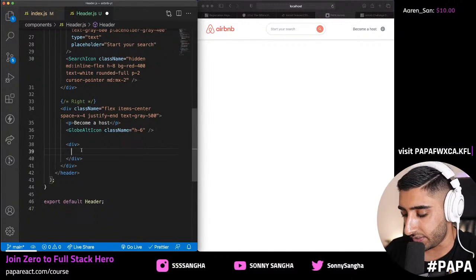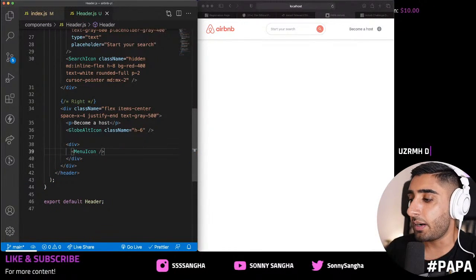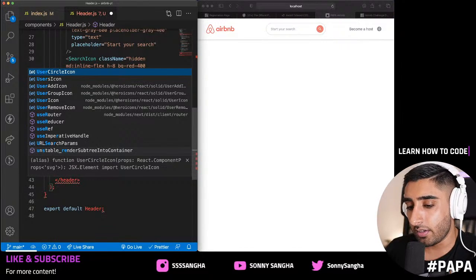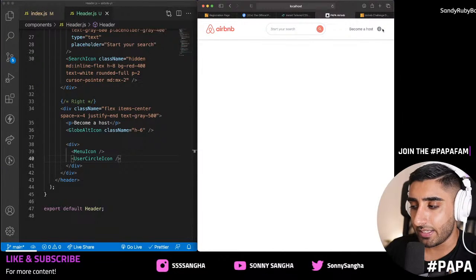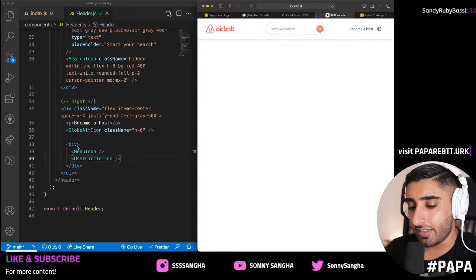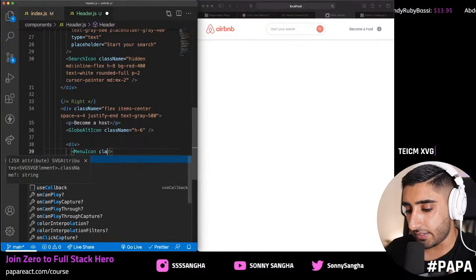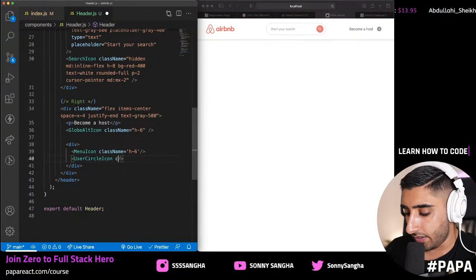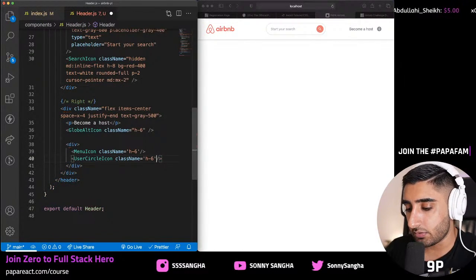We're going to add a menu icon inside this little div, self-closing. And we're also going to add in a user circle icon. Okay, now you're probably wondering, you added it and I saw something move, but there's nothing there. It doesn't work. That's because we need to give it some styling, right? So over here, I need to say it's a class name with a height of 6. Okay, and here I'll say it's a class name of a height of 6 as well, right? We'll give it 6 all around.